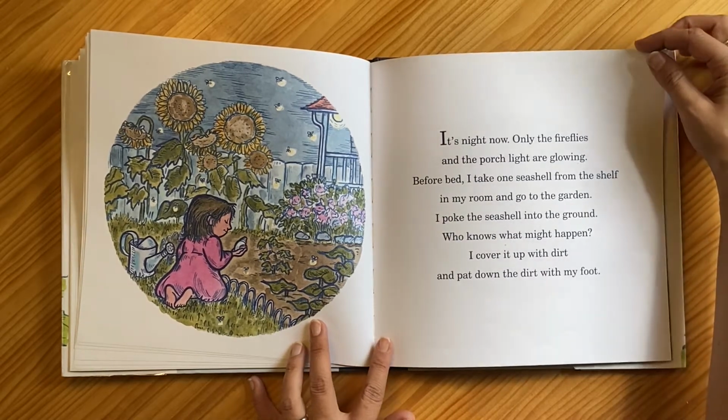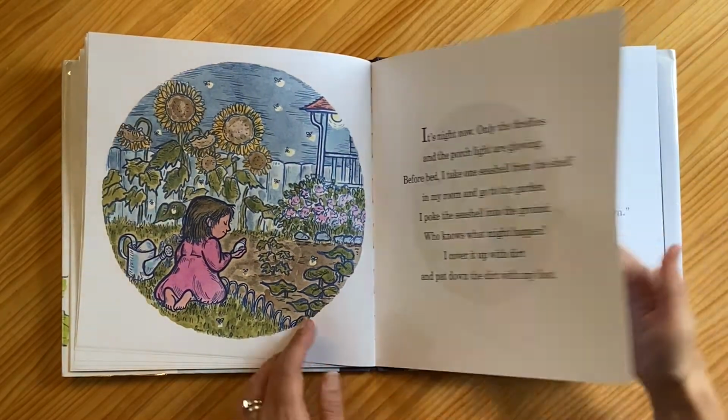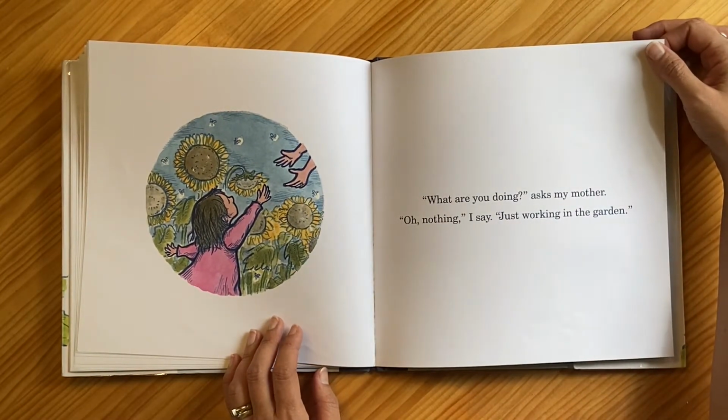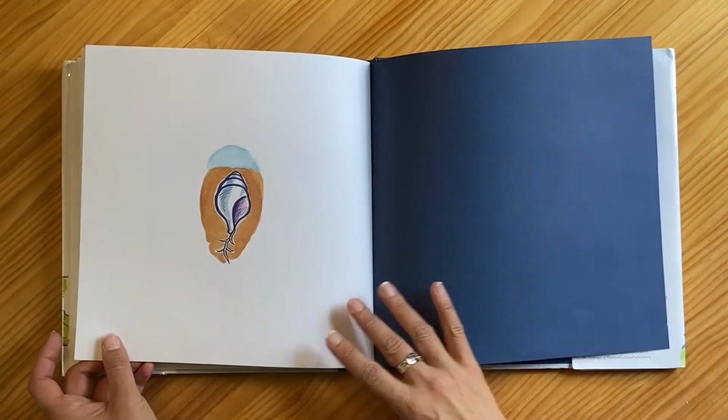I cover it up with dirt and pat down the dirt with my foot. What are you doing? asks my mother. Oh, nothing, I say. Just working in the garden. The end.